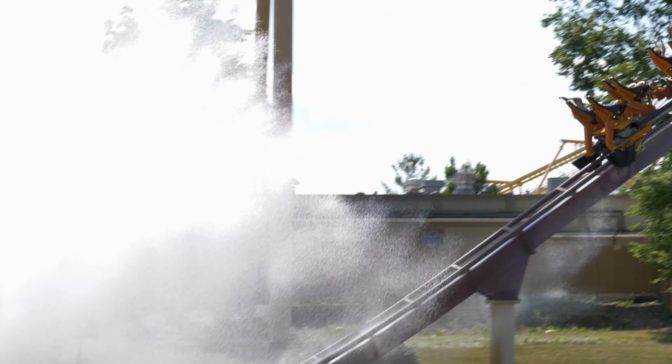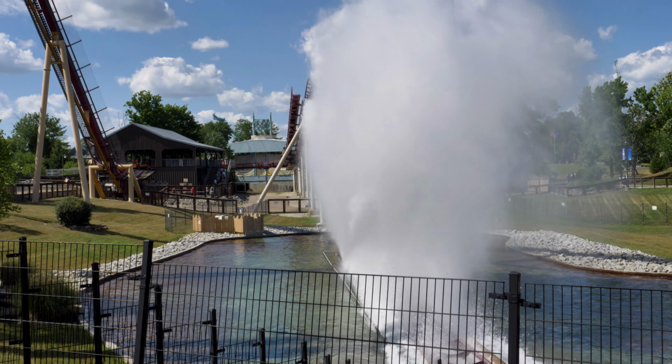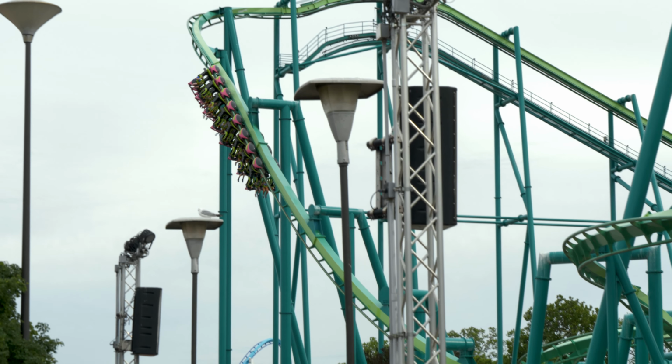Well, that wraps up my favorite B&M coasters. With so many to choose from, I knew there would be plenty that would just be left to the side. Did your favorite roller coaster make this list, or did I omit it? Let me know in the comments.